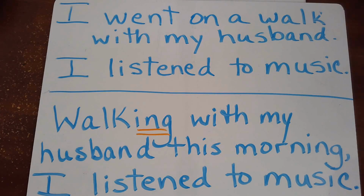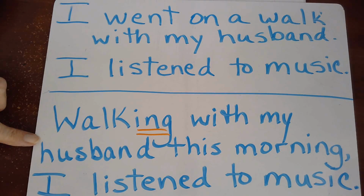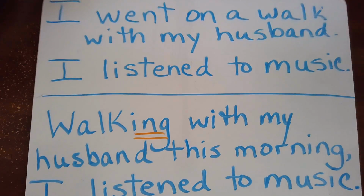Okay, so let's look at this. Walking with my husband this morning, comma. Well, who is doing the walking? I have to go right after that comma. I listened to music. Okay, so that's how we could take two sentences and join them together in this format.